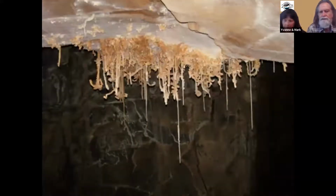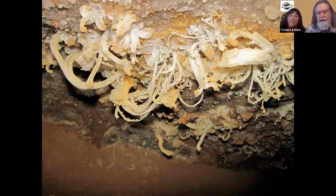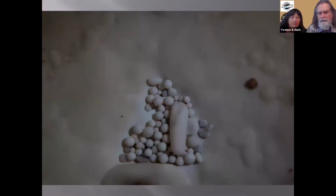And sometimes the formations go crazy directions, all different ways, up and down, sideways. They're called helictites. These are gypsum flowers. Most formations are formed from calcite, which is basically dissolved limestone that is recrystallized in the cave. But this is gypsum, which is a different mineral, and it squeezes through little cracks in the rock and comes out in curlicues.